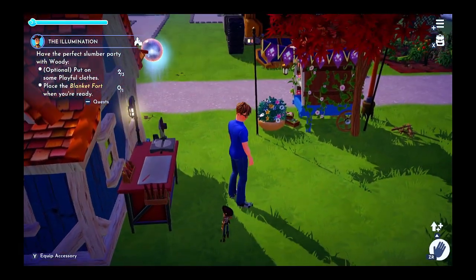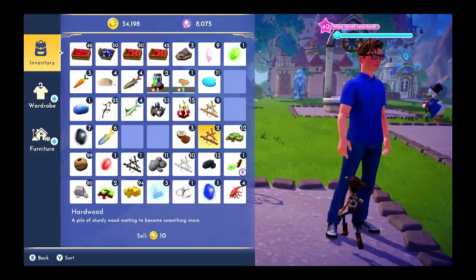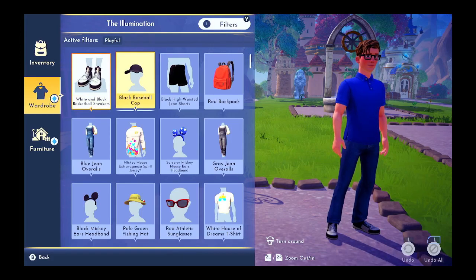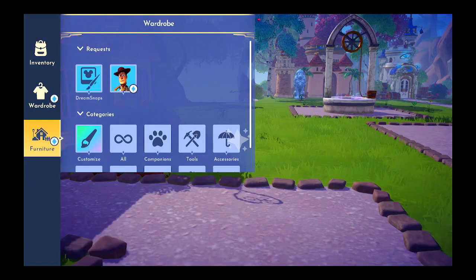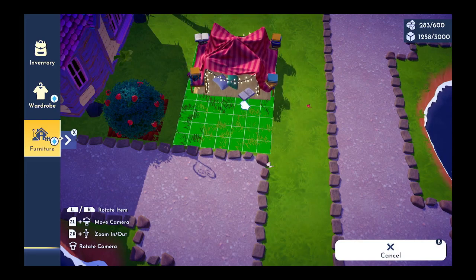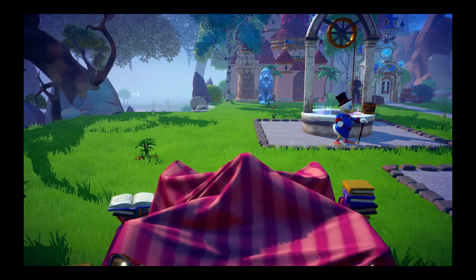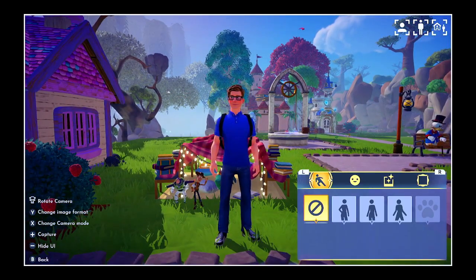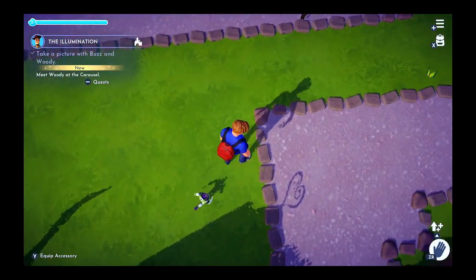Gonna place the blanket fort. Do we have room right here? We do. Is it really just Buzz we invited? That's awesome. Meet Woody at the carousel.